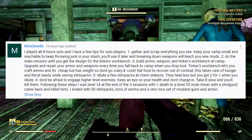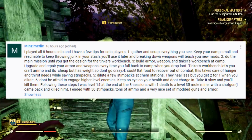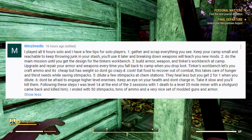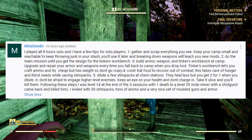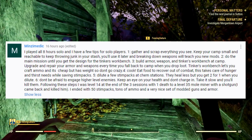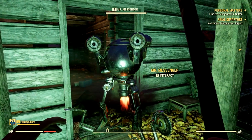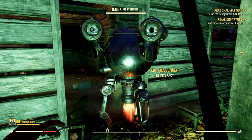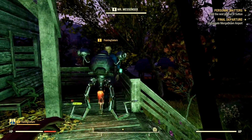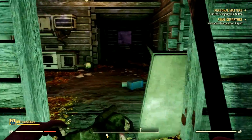Following these steps, I was at level 14 at the end of 3 sessions with 1 death to a level 35 mole miner with a shotgun. I came back and I killed him. I ended with 50 stim packs. Holy crap, man. Tons of ammo and very nice set of modded guns and armor. I was up there with my stim packs. I was up to like 17 at one point. Then I decided to go through solo, and then I started using those stim packs quite a bit. But guys, there are some really cool tips. Those are great tips, by the way. Excellent tips. I do recommend also staying on that main story path for a while, so you can get used to the game. It's really nice.